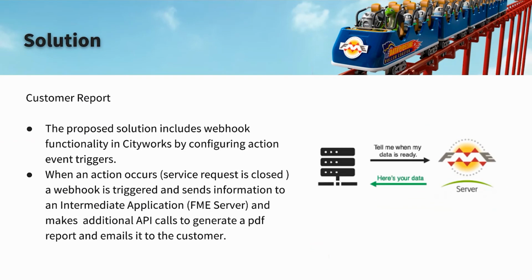This brings us to the second part of the workflow, where a detailed report of the work activity is generated automatically and emailed to the customer when a service request is closed. To accomplish this, we use webhook functionality in Cityworks.